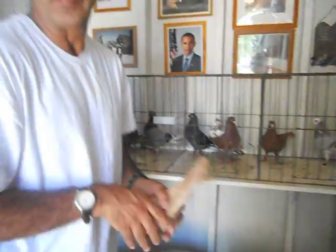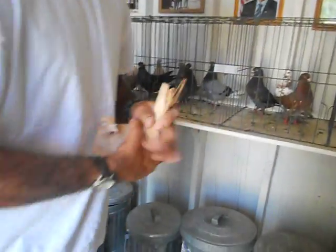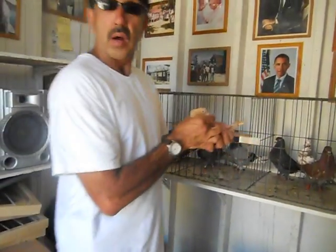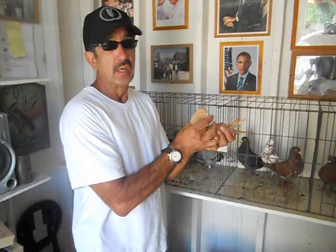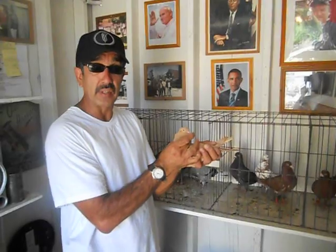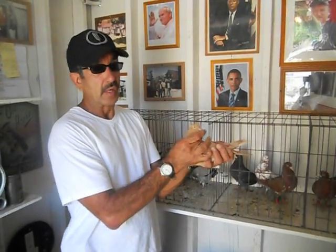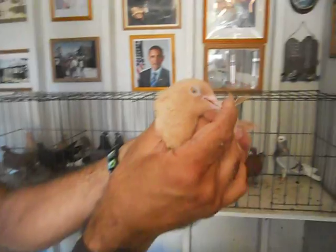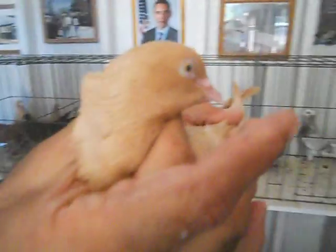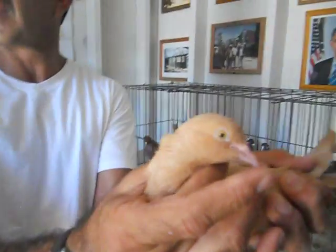Okay. And this yellow hen right here, she's the one I showed in my first video. She's a 2004 hen. She's still laying. But all my yellows have orange eyes. My yellows don't have pearl eyes because they come from dark pigeons. My yellows came from dark pigeons, and I cross my yellows with dark pigeons. And they all throw out recessive reds and occasionally yellows. But look at the eyes here on her. Very nice in the hand. She's typey. Very nice.